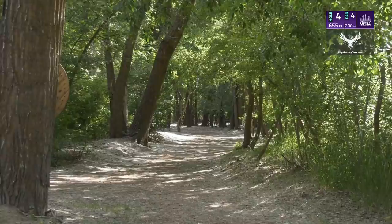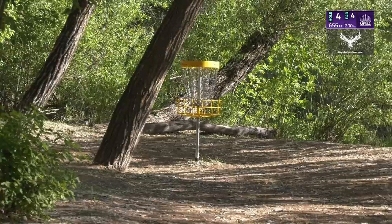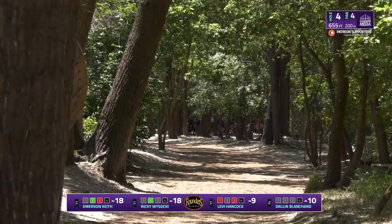All right, hole four is the single most difficult hole at the fort. The landing zone is right at 360 to 380 feet, and it is small and very specific. We saw Ricky rip the T-Bird during round two and still almost had nothing. It's playing almost a full stroke over par.